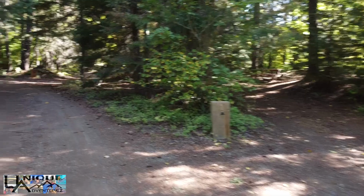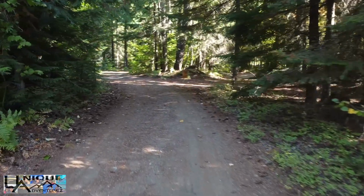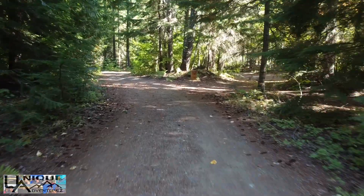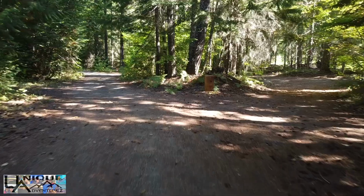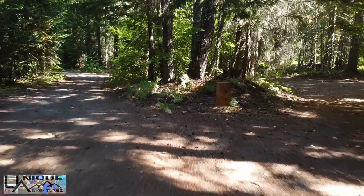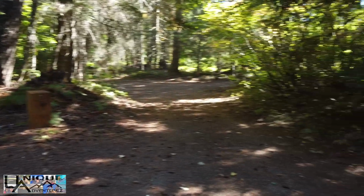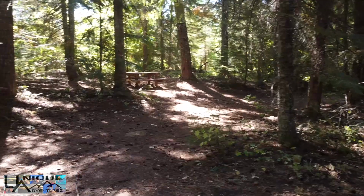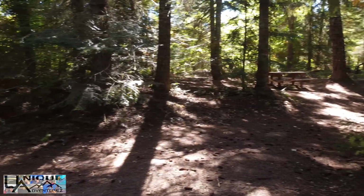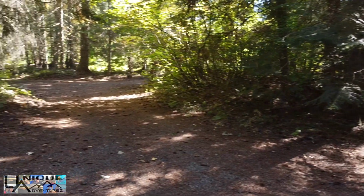So this is site number 1. It's going to be a pull through. Like I said, very tight roads, so definitely keep that in mind. You have site number 2 right next to it, but we're going to come back around and show you site number 1. You've got your little picnic table there, heavily wooded, so you're going to be shaded most of the time. If it was hot out there, that would definitely help.